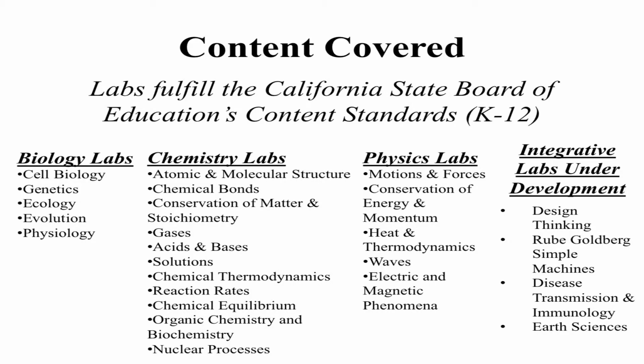So these are the labs that we've already created. The content is all made to fulfill California state education requirements. These are all, I apologize, it's a little bit small, but the labs are all listed over here.